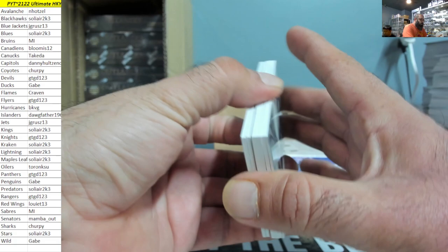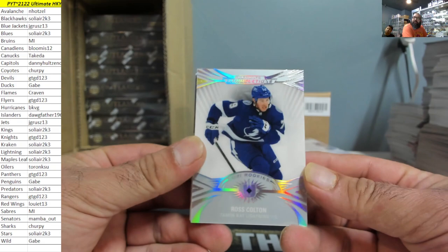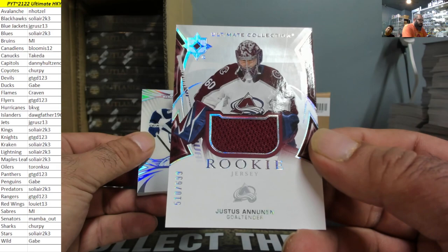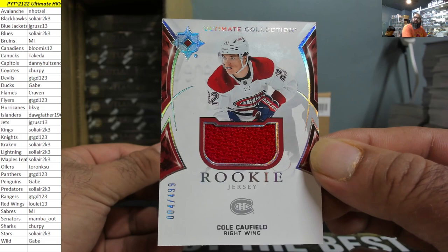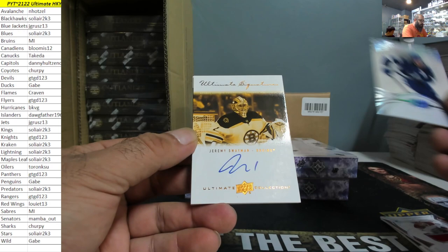Third one, Ross Colton for the Lightning. Solier, 2K3. Back we got Justus Anunin for the Avalanche, 510 of 699. Cole Caulfield, 4 of 499 for the Canadiens. B. Loomis, 12 for autograph is Jeremy Swayman, Ultimate Signatures for the Bruins.